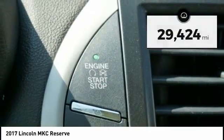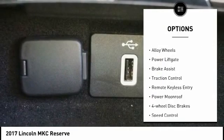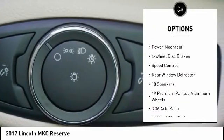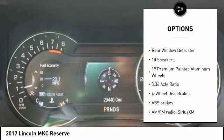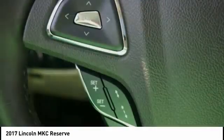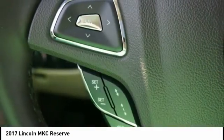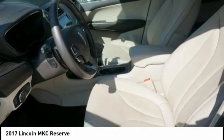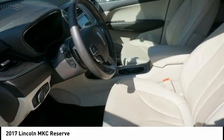Here are some of this vehicle's great options: electronic stability control, alloy wheels, power lift gate, brake assist, traction control, remote keyless entry, power moonroof, four-wheel disc brakes, speed control, rear window defroster. A vehicle like this doesn't come along every day. Come in and get it before someone else does.